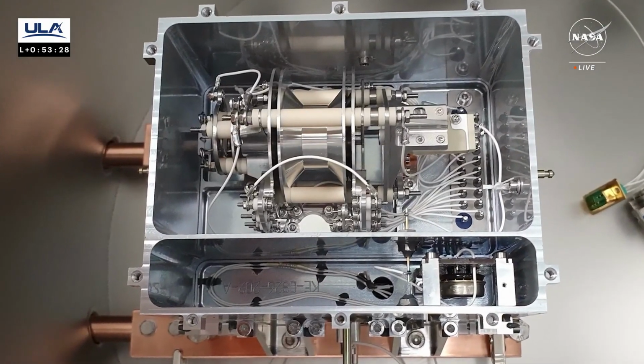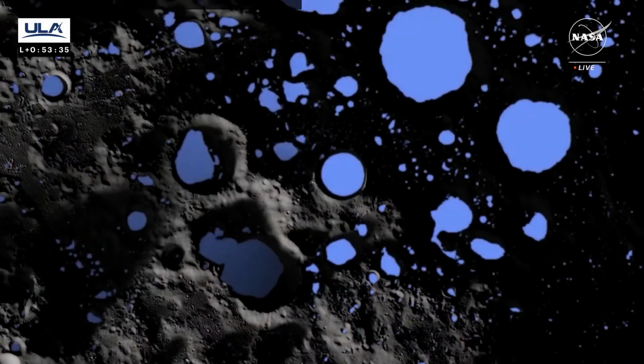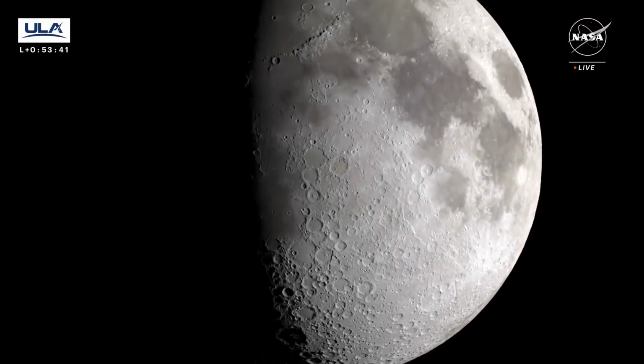PITMS, the instrument I work on, is going to inform our understanding of the volatile cycle on the moon. That is water, carbon dioxide, methane, all sorts of fun molecules that we want to measure on the surface of the moon and in the lunar exosphere.